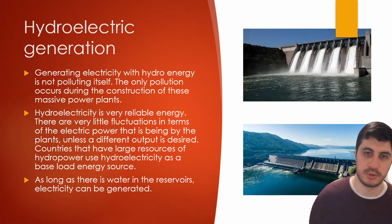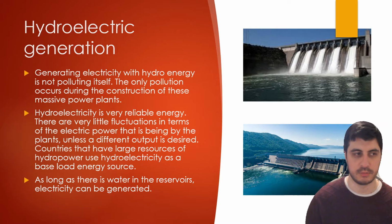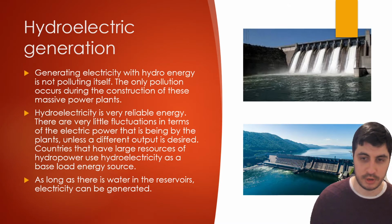Generating electricity with hydro energy is not polluting itself. The only pollution occurs during the construction of these massive power plants, which again is due to the construction tools that we need to use, such as our trucks. Hydroelectricity is very reliable energy. The river is still going to flow. There are very little fluctuations in terms of electric power output by the plants, unless a different output is desired. Countries that have large resources of hydropower use hydroelectricity as a base load energy source, meaning it's their base, as long as there is water in the reservoirs and electricity can be generated.